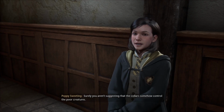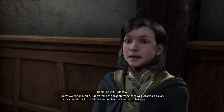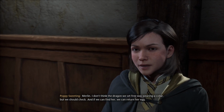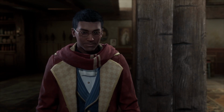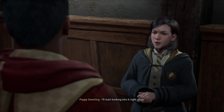Surely you aren't suggesting that the collars somehow control the poor creatures? Exactly. Merlin, I don't think the dragon we set free was wearing a collar, but we should check. And if we can find her, we can return her egg. That's a good idea. We need to see this through. I'll start looking into it right away.